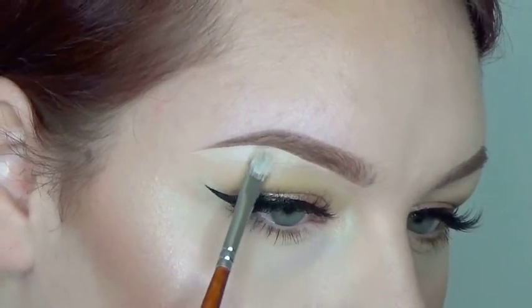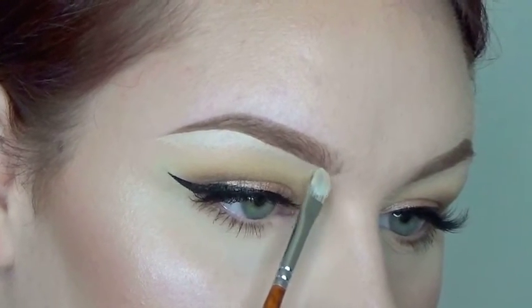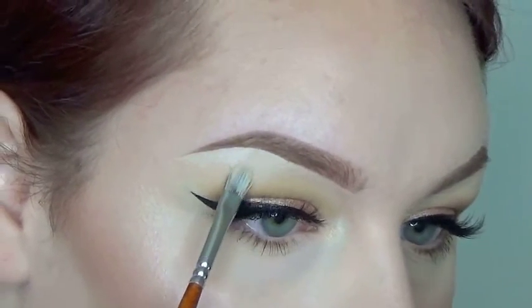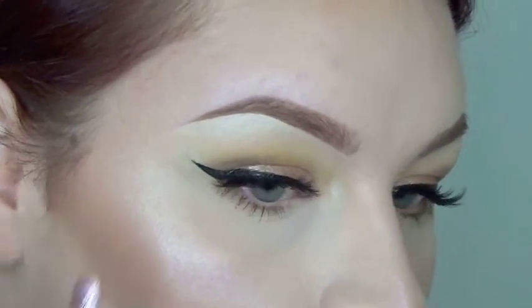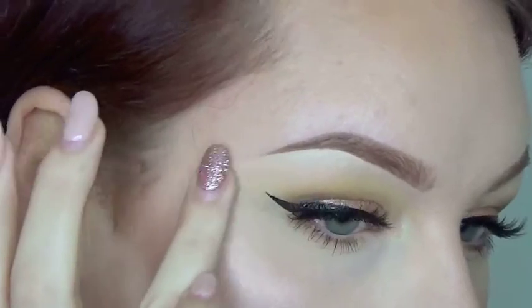As you can see, I'm dragging that concealer down towards my eyeshadow, and this is just going to blend the concealer into the eyeshadow. And if you use a concealer that's light like the one that I'm using, you really don't have to apply a shade of highlight to your eyebrow. The concealer kind of does it for you.